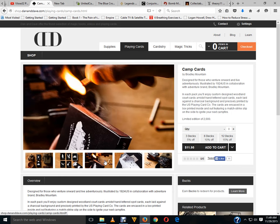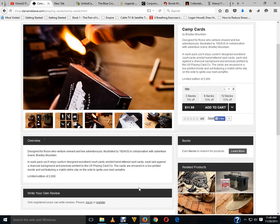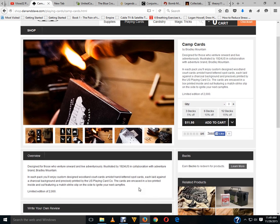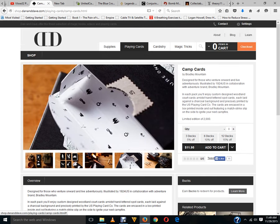This is kind of interesting. You can actually strike a match on the side of the playing cards. I wonder if they're plastic. That would make sense. No, apparently they're made by the USPC on a charcoal background. Illustrated by 1924 US in collaboration with adventure brand Bradley Mountain. So they don't even make their own decks anymore. They get somebody else to make decks and then they sell them. Kind of interesting.